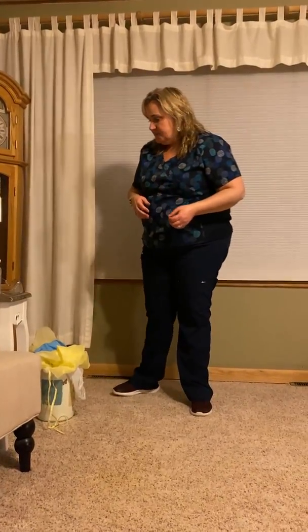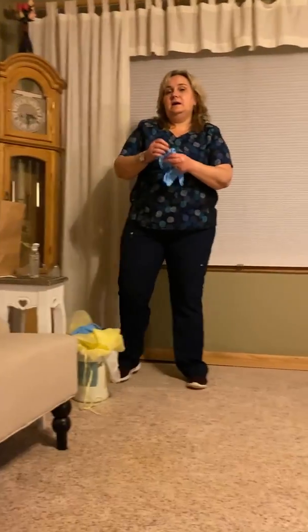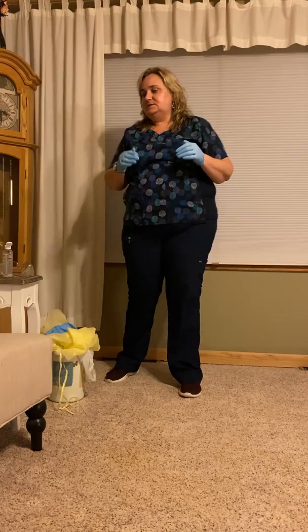Now we're just going to briefly touch on the situation where we have a patient who is admitted or is in observation, and we are going to have that same patient in that room for more than an hour. And when that is the case, we are going to utilize gowns that we can rewash. So that poses a few additional steps. So I just cleaned my hands, and I'm going to don some gloves. Okay, so my hands are gloved.